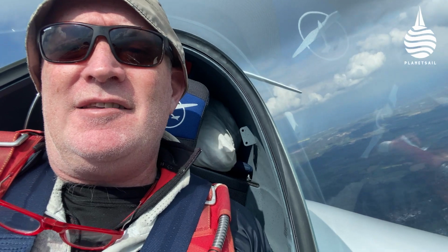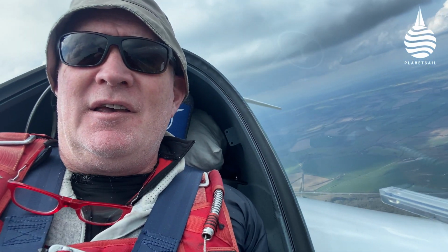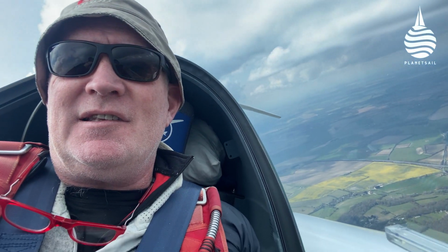So here we are, up in the air in the mighty Arcus, and what a plane it is. I can see why people rave about this plane. It's absolutely beautiful. The handling is spectacular on it. It's really, really impressive. It rolls really nicely. It's effortless on the stick.